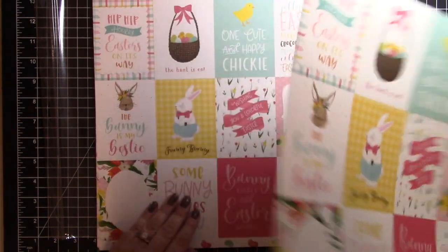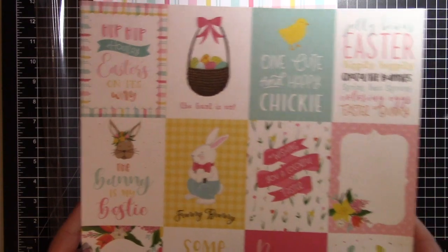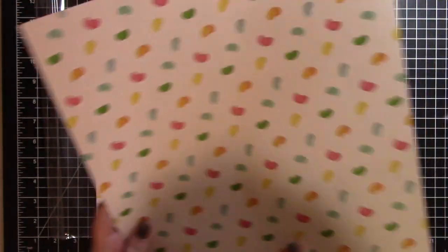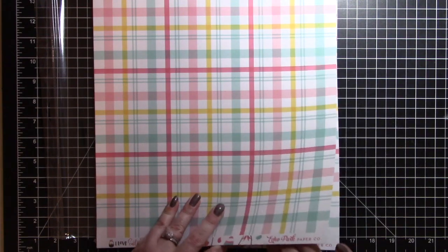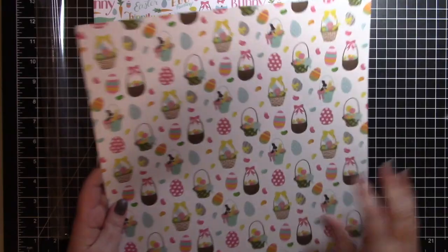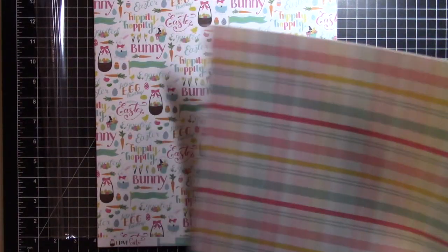And then we have, this one has two sheets, I guess, of everything. We have these cut-aparts, which would be great for cards. And jelly beans on the back. I thought this would be nice to get also for Patreon, because I like to do card kits. So it'll be nice to have extra paper to make card kits with, and also to use in the Happy Mail on my Patreon. And the Easter baskets are so pretty.